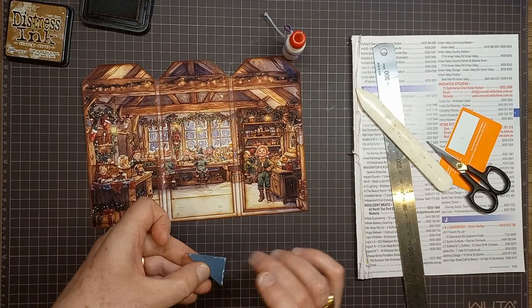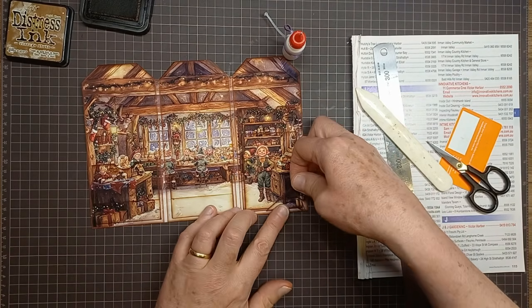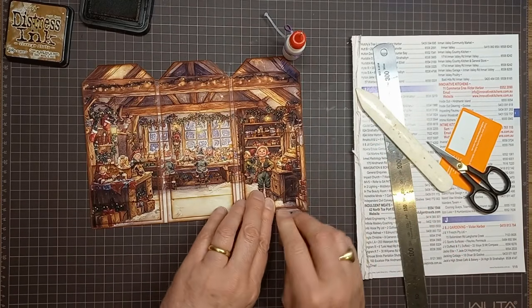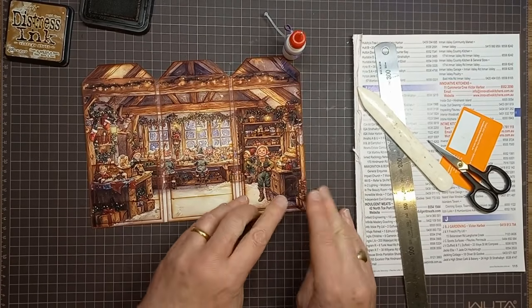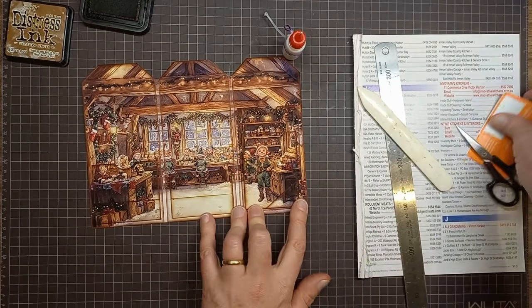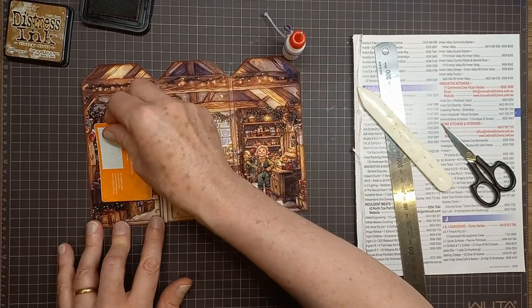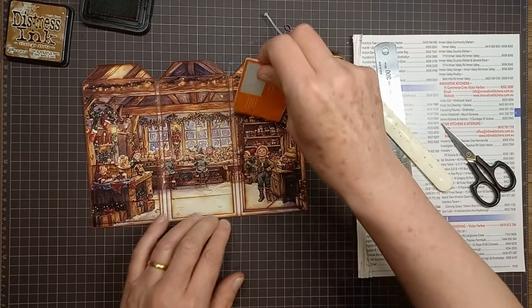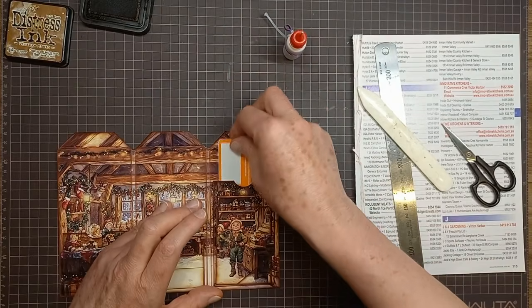Probably a bit too much glue on there, but okay, where we go around this way. It's a bit like doing a jigsaw. Okay, so there we go. We've got a tuck there, a tuck there, a tuck there, a pocket there, a pocket there, a pocket over here, and a pocket there.